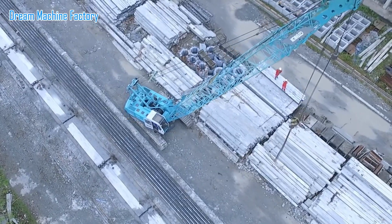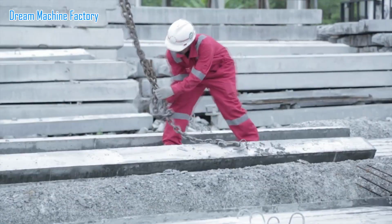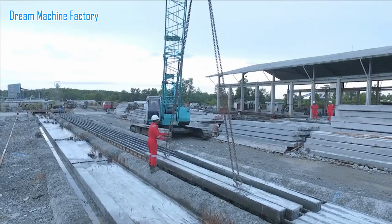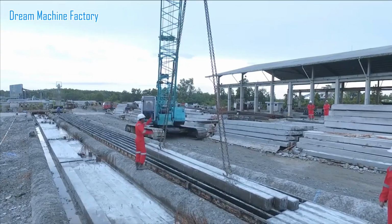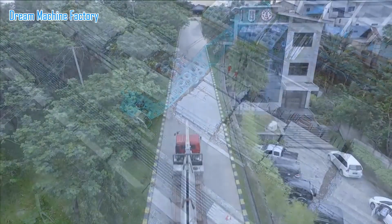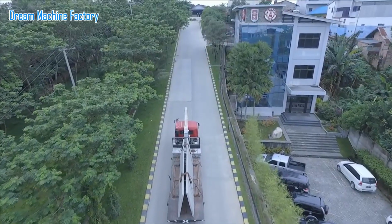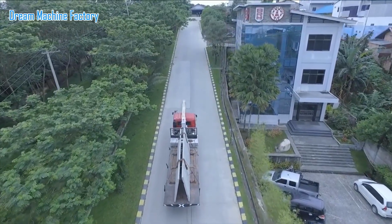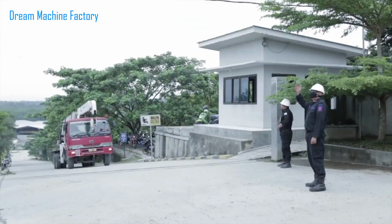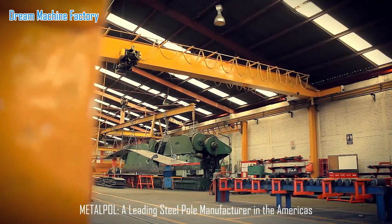After pouring, the molds are transferred to a curing area, often using steam curing to accelerate strength gain. Once the concrete reaches the required strength, the piles are demolded, cut to the desired length, and finished as needed. Solid piles are known for their robust structural integrity and are commonly used in building foundations, retaining walls, and infrastructure projects.